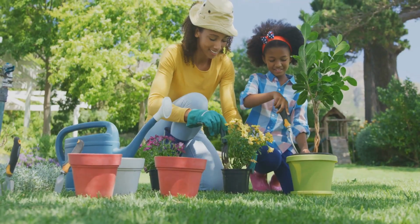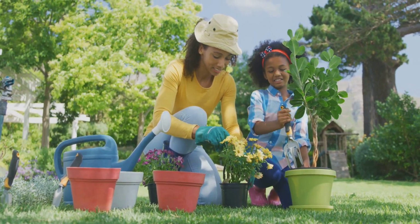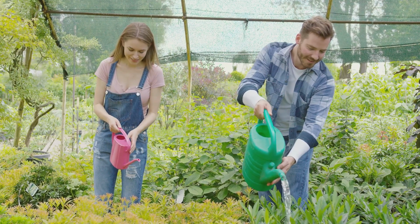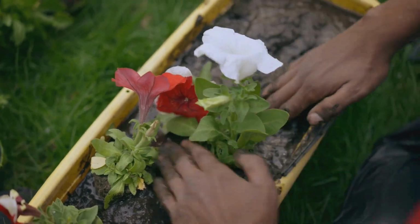It's a continual learning experience that rewards not just with bountiful produce, but also with the satisfaction of nurturing life from a tiny seed. So, embark on this green journey and discover the joys and rewards of starting your own vegetable garden. Remember, every great garden started with a single seed, and yours can too.